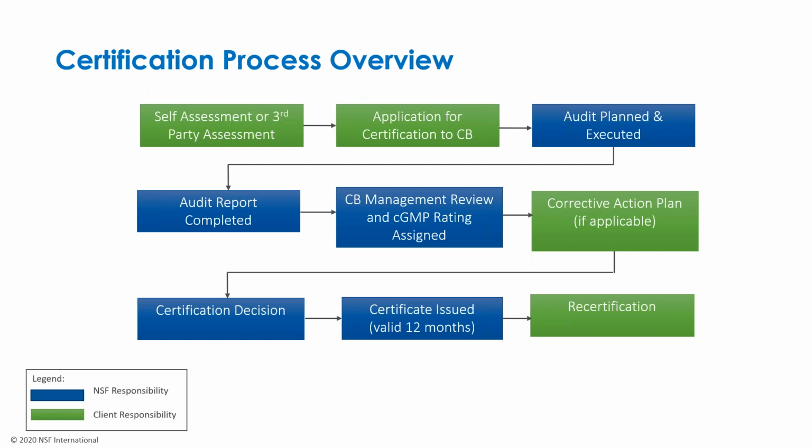We will work with you to get the audit scheduled, conduct the audit, generate an audit report, and provide a rating. If there are observations tied to your audit, you will be responsible for addressing the issues through the CAPA process. We will then make a certification decision, and if approved, the certification is valid for 12 months. Recertification is required on an annual basis.